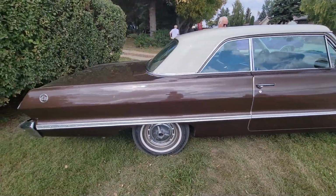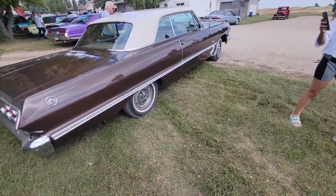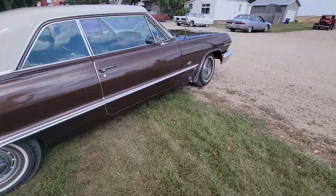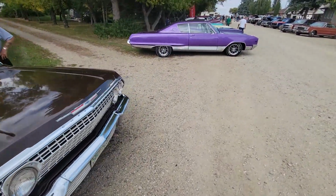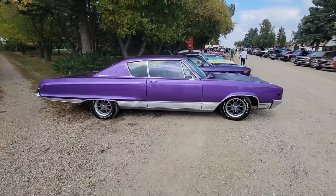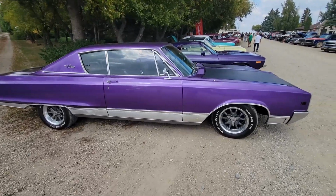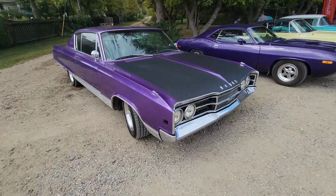Another Impala, yeah. That is nice. The brown is just perfect. A lot of people don't like brown. I personally do, as you guys can tell by my 76 or 78 Chev. Sorry, now we got here. Looks like a Monaco. It is. This is a Dodge. We saw this thing coming in. This is nice. Monaco 500.